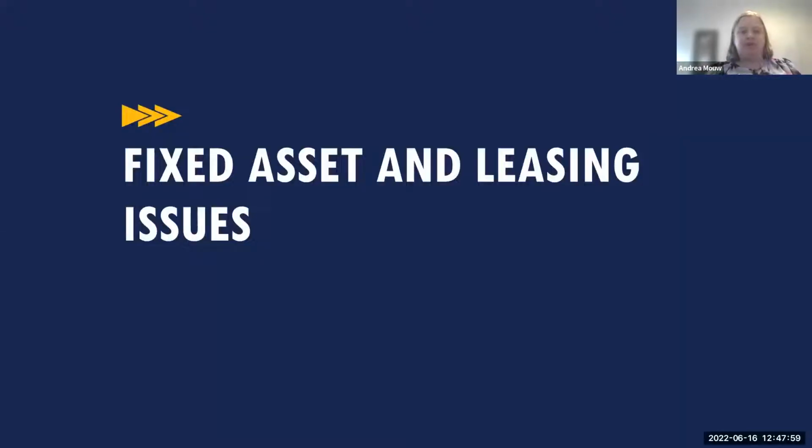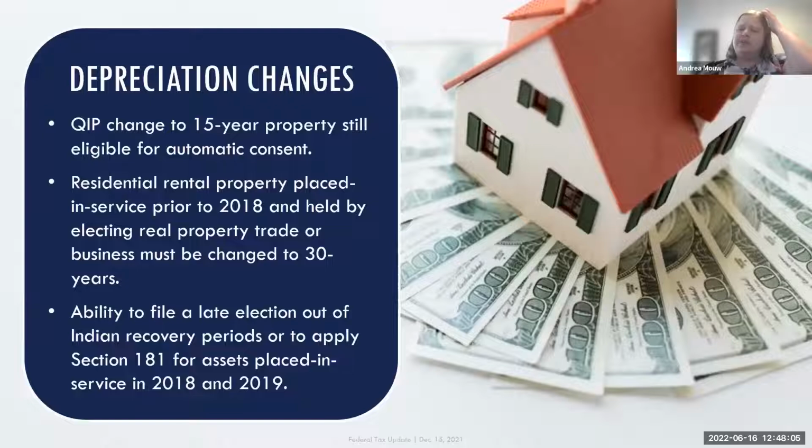There is some benefit there potentially. Now the fixed asset and leasing issues. It seems like every year there's something in the fixed asset area that we need to be filing 3115s for. It just seems to be the trend lately. The QIP change, the correction in the CARES Act to move that from 39 years to 15 years, we filed a lot of those last year. I know a lot of people addressed that last year, but there were some assets that fell through the cracks. That is still an automatic 3115, still the same change number.